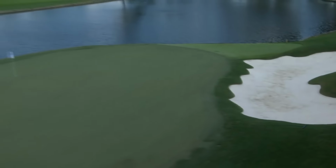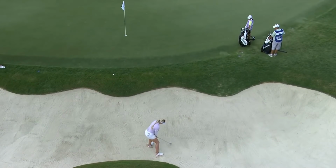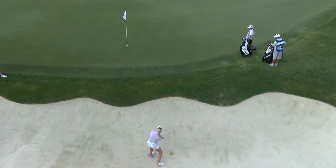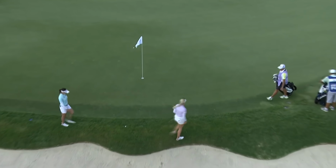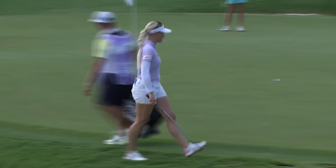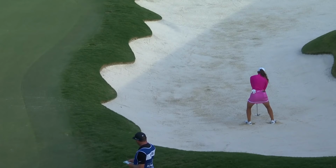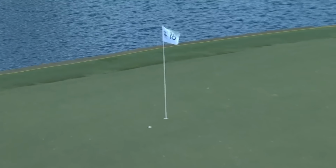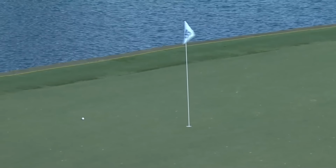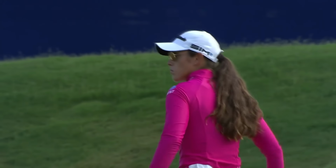Okay. That's huge. A lot of green to work with there. This shot here at 9 for Charlie Hull, Tom. No, this is tricky. Ooh, that was so close to being perfect, but the only chance was to hit the flagstick. Was she just on the downslope? Yeah, it was. So this is a good day for Fossey. Needs to slow down a touch. Just rolls by a little bit more than she would have preferred.